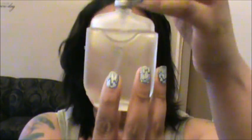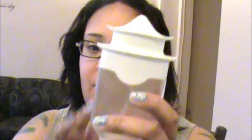I have to find out exactly what's in it, but it is 1.7 fluid ounces, which is pretty big, and I use a lot of it, and there's still a lot of product in here. It has not really a fruity, but kind of rustic smell. If you've smelled it before, you know that it smells really good. I can't really explain sprays, but this is one of my all-time favorite perfumes to wear during the springtime.